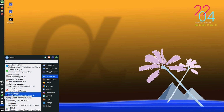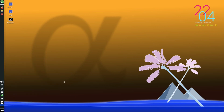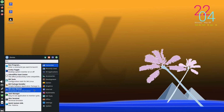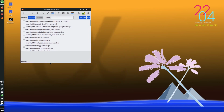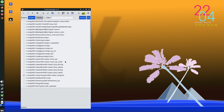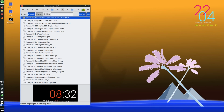First off, you've got a Conky toggle where you can just turn it off or back on. There we go. Okay, so let's go to Conky manager. Basically what you do here is you are choosing your Conky. If I can just grab that bottom edge there. Yeah, okay. They give you a lot. A lot. So there's another one, look. There's the one we've currently got.